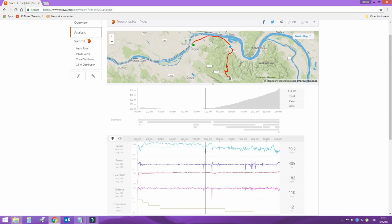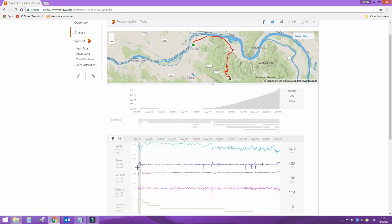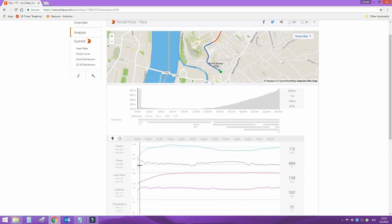So let's break this down into a little bit more detail. Right after the start, you can see I'm starting at basically 660 watts, so this is quite high for me, and you really need that spike. You can't just set off slowly because you need to get up to speed quickly, and this won't put you in the red because you're using your anaerobic systems and it doesn't really affect the pacing of your time trial. You just need that, I would say, 15 to 20 second surge, really hard just to get up to speed.